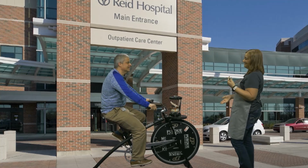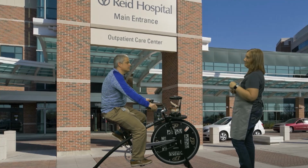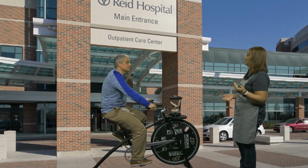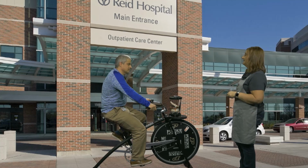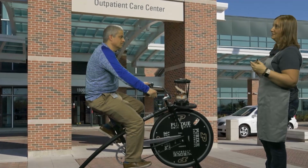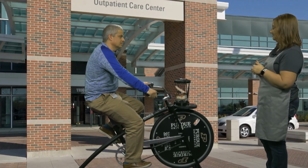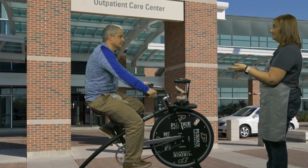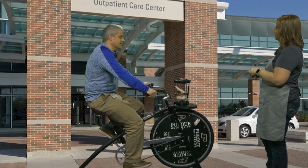And one of the great things about this smoothie bike is that we are going to be able to take it to different places to have kids and adults make their own smoothies. So kind of like a smoothie on the road sort of deal. So if anybody in the community would like to have the smoothie bike come to their event, they can contact Elisa or I, and we can make that happen for them. And if Reed would like to use it, they can give us a call too. Yeah. We'd be happy to bring it out there too.